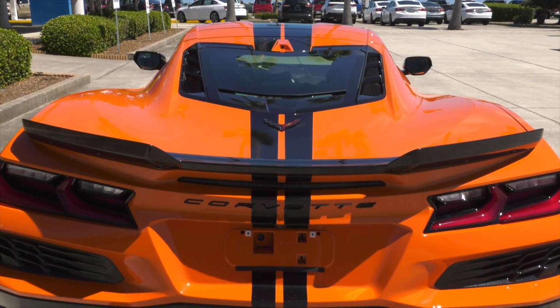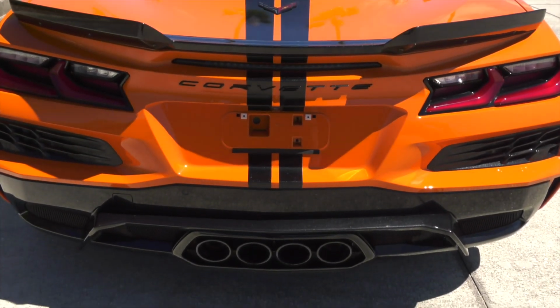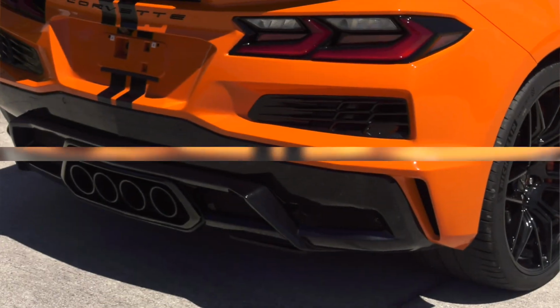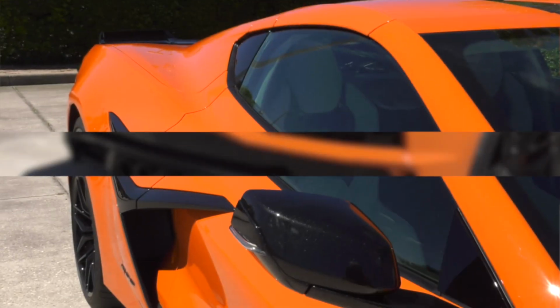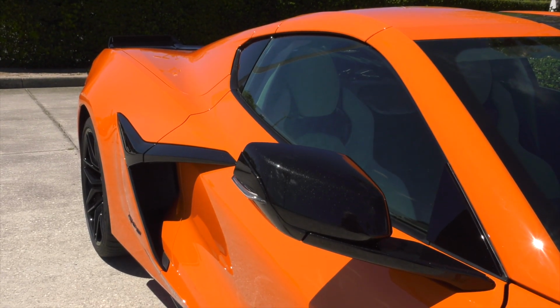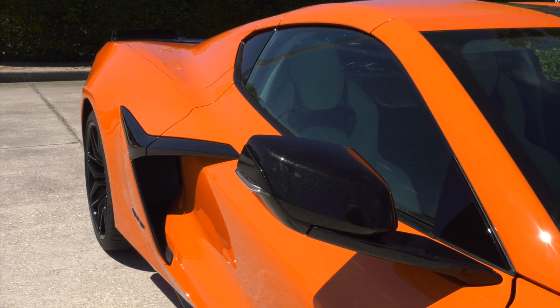Exhaust. The unique rear fascia also features centered floating exhaust bezels. This floating design was key to the precise tuning in the exhaust note. The wider rear fender also allows for the larger air intakes required for the car's cooling.